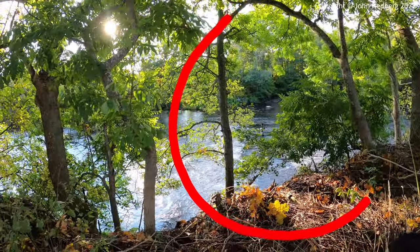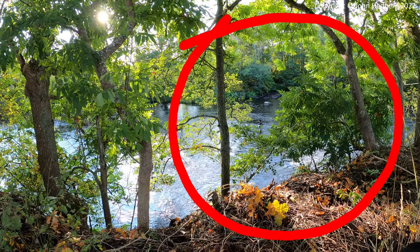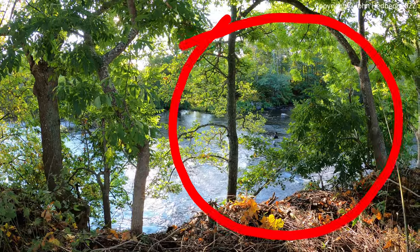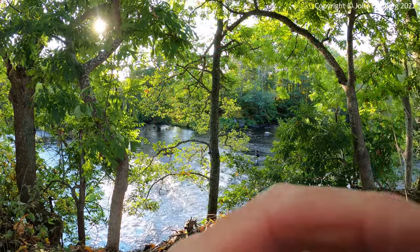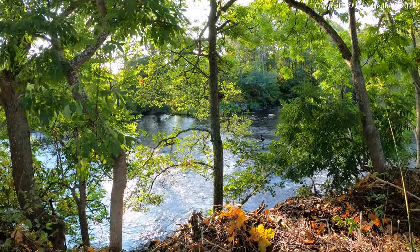This is my eldest son Martin fishing the streams in the Mörrum River on the last day of the season. Oops, we lost one there. Well, you can't win them all. Maybe next time.